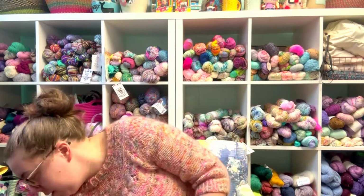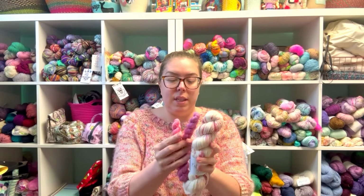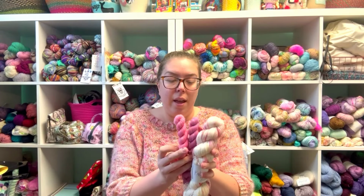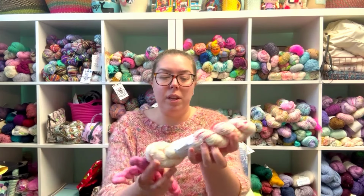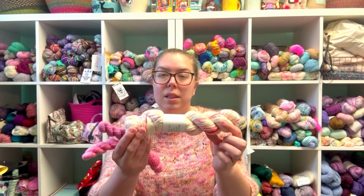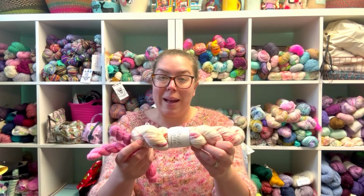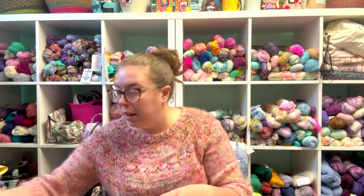Oh, I picked out a sock set from Botanical Yarn. This was the Knit City Toronto exclusive. I thought this would be good for test knitting for Nancy because this is a kind of yarn that will let the pattern show, and it's really nice.